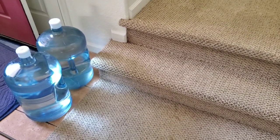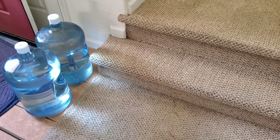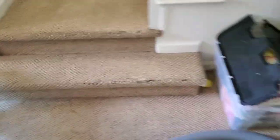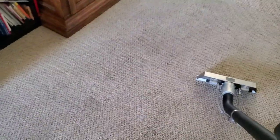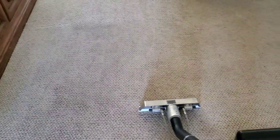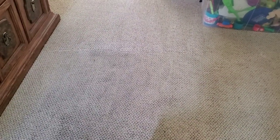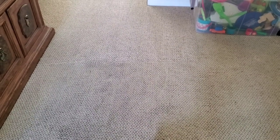There was a stain just to the right on that first step of those water jugs. And just because that was going to bug me, staring at that as I'm making my way out the door, it took me 30 seconds or less to clean it. So I decided to clean that up for her. She'll like that when she comes back and sees I did a couple extra little things.